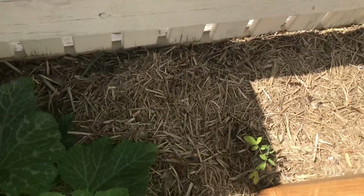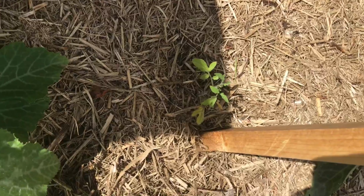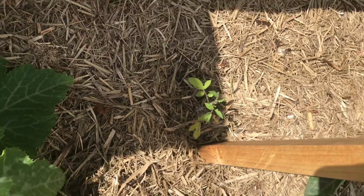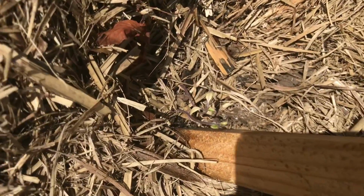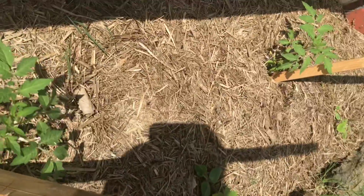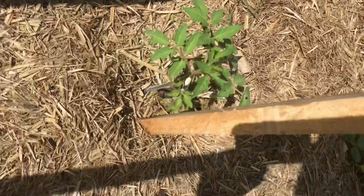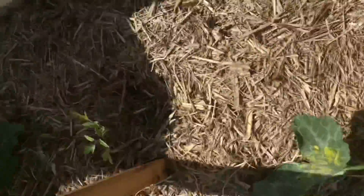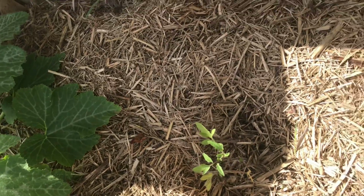Alright, on to the non-Italian pear. Little weird fella, he's kicking along, he's doing good. The ones I planted last week, they're suffering a bit, but they're coming along. And the other two, doing good. They're absolutely starting to kick it up. You know, they went in at the same time as this fella, and they're absolutely killing it.